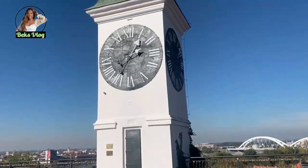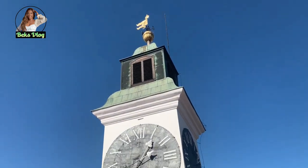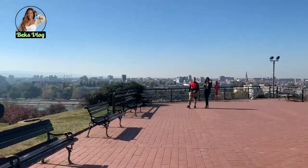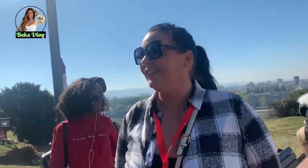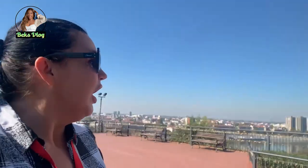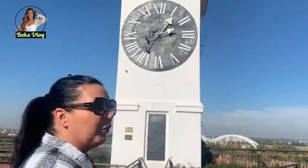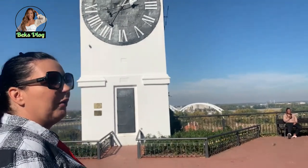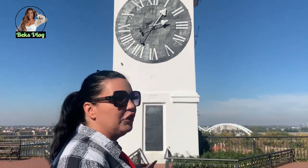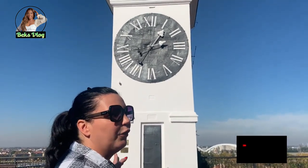And the popular clock. Why did we come here? You see it, right. It's unofficial in Novi Sad, but it's the clock of Maria Theresia here. As I have mentioned to you, the first port of Novi Sad was built here behind the fortress, and the fishermen were paid by the hour, not by the minutes, of course.